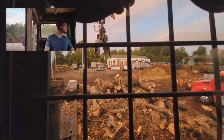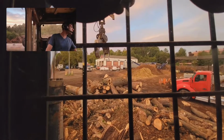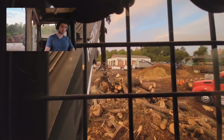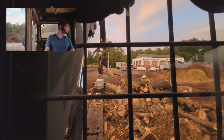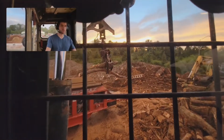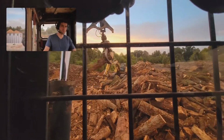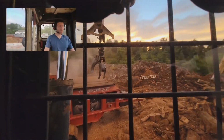What? Hold up, he's trying to tell me to do something. What's he trying to tell me to do? What? Okay. He wants me to tell him when to move the truck. I will tell you. I'll let you know. What comes up must come down, but I'll let you know.